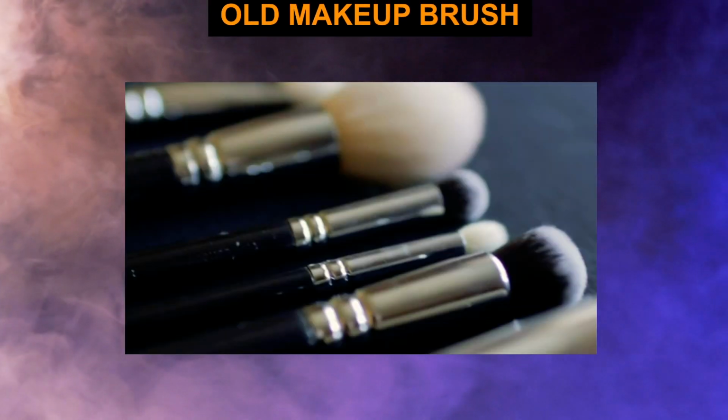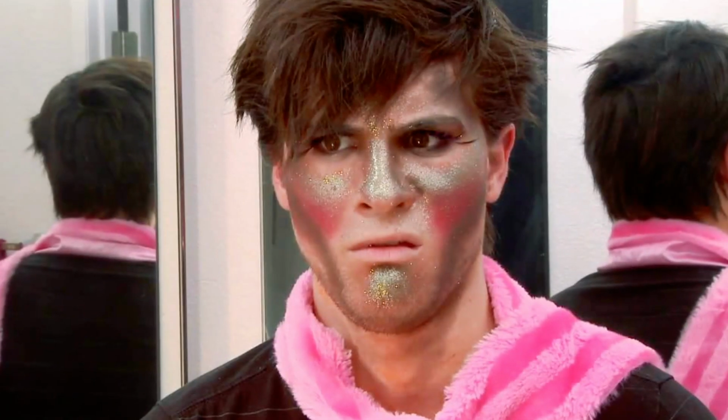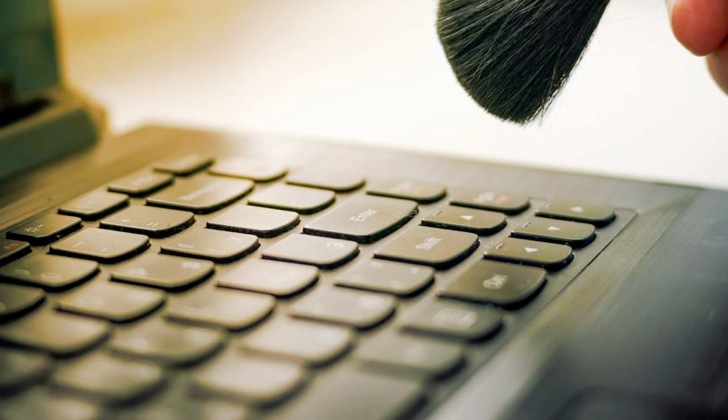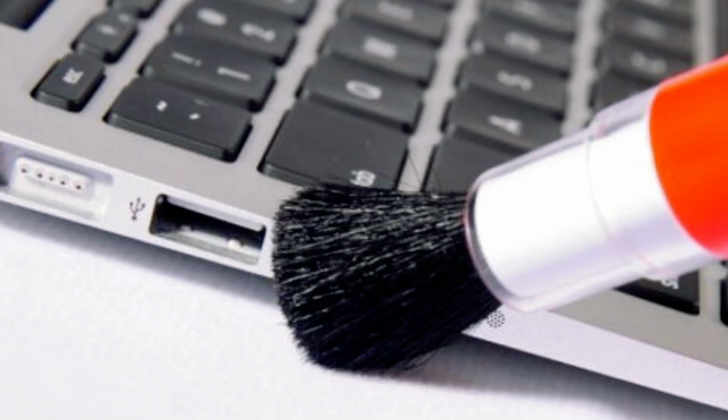Number 19. Old makeup brush. You have an old makeup brush, all right. Maybe the guys don't. But anyways, before you trash it, try to use it for cleaning dust out of your computer keyboard. Most makeup brushes have fine tips, making it a great tool for cleaning small and hard-to-reach places.